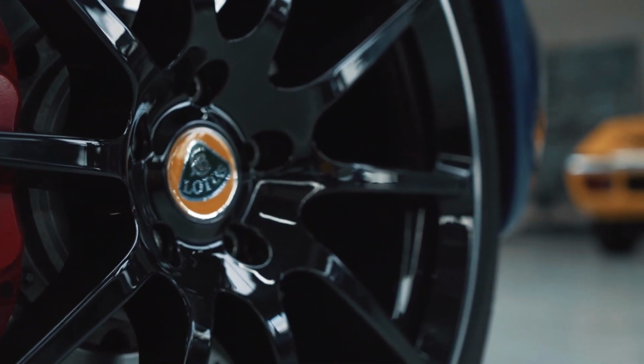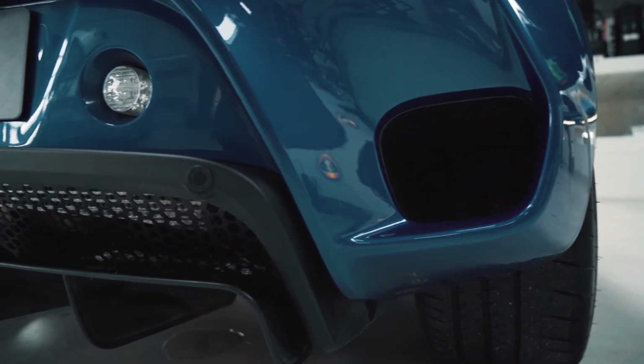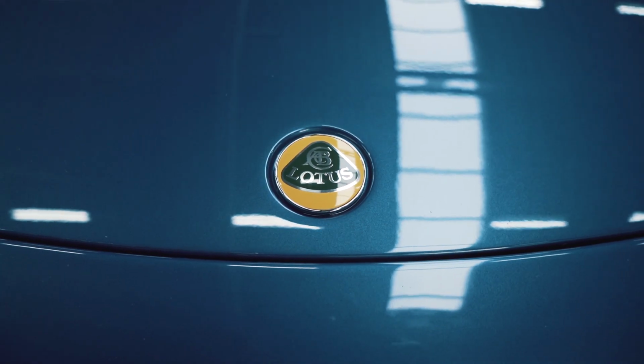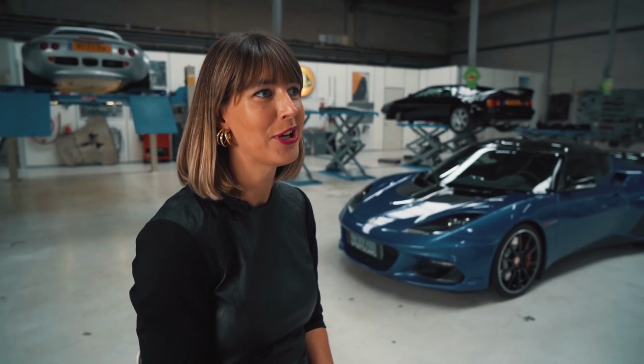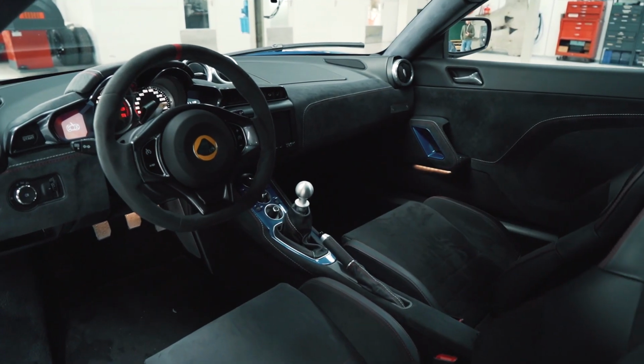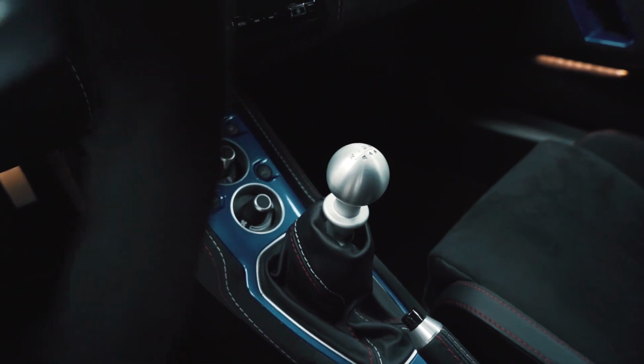If you compare it to other models, this GT is way bigger. Of course, you're buying some extra comfort. Still, it's a 2+2, which basically means you can bring your dogs if you want to. But it's cozy inside. It's like a cozy cave made of Alcantara with some carbon fiber elements.